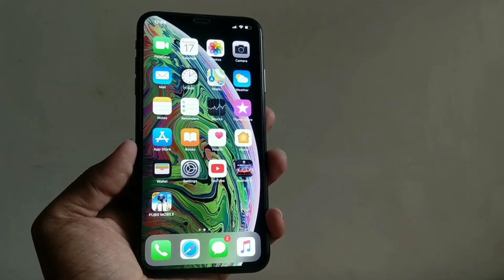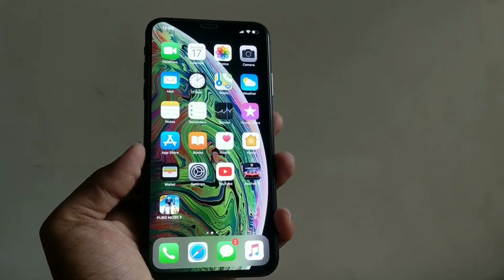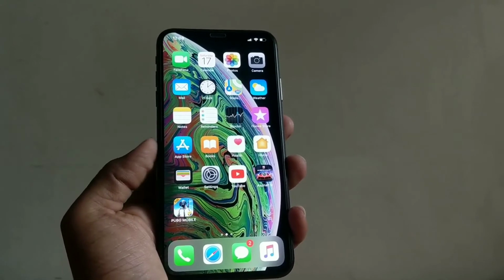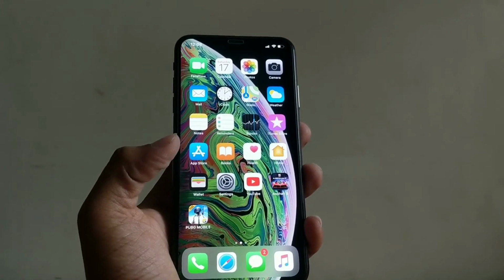Regarding the performance and RAM management on this phone, the only word I can use is simply outstanding. This is hands down the most powerful phone in the world right now. Opening of apps, switching between apps was an absolutely amazing experience. The A12 Bionic chip used inside this is an absolute performance champ.